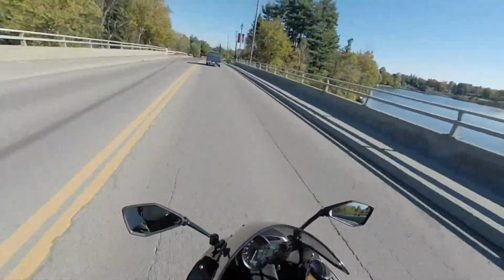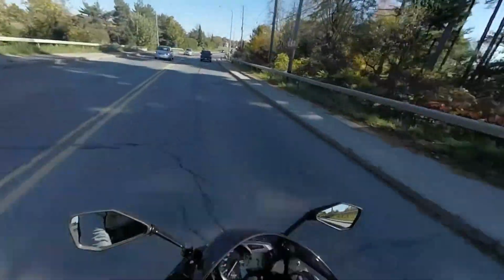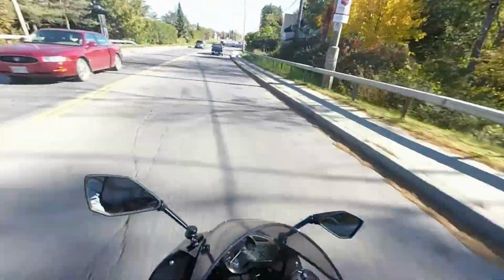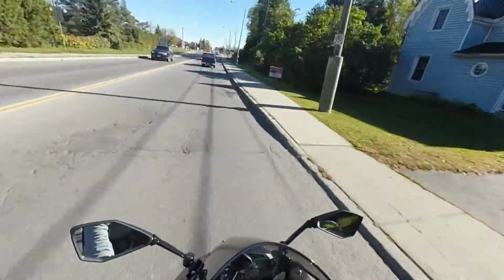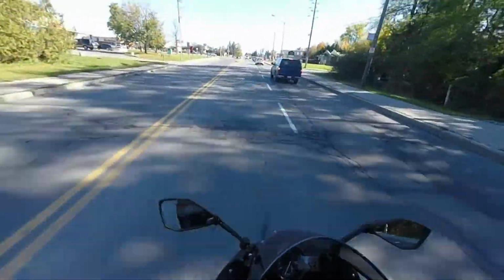So, you're doing exactly the same thing on a motorcycle. So if I put pressure on my right handlebar and push out, my bike is going to lean to the right, just like that. If I push it to the left, it's going to lean to the left.